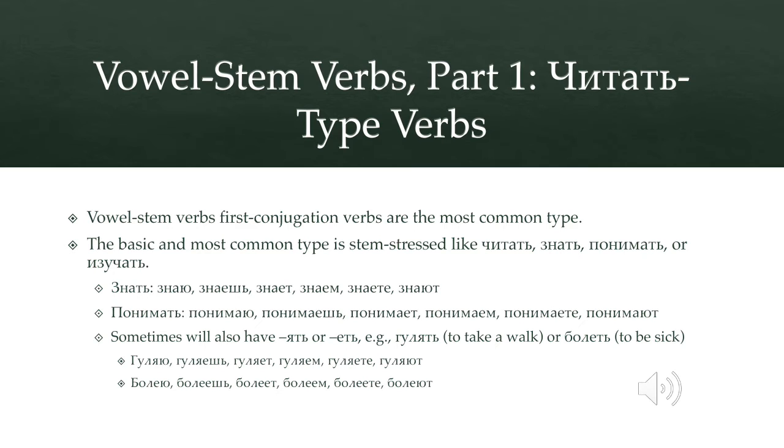You can see them on page 11. It's the first verb type listed. We have the читать type verbs, and they give some examples of them. With these, they are a vowel stem, so you're going to take away the -ть of the infinitive ending, and then add the vowel stem first conjugation ending: -ю, -ешь, -ет, -ем, -ете, -ут, or -ю, -ёшь, -ёт, -ём, -ёте, -ут. It could be either.